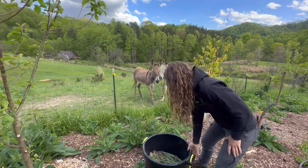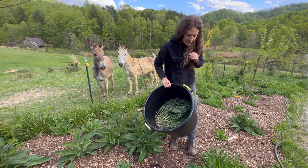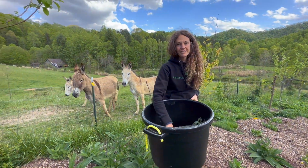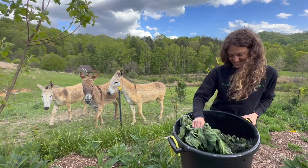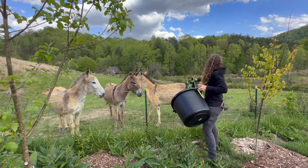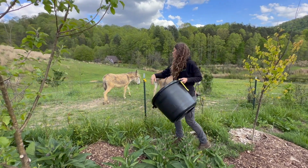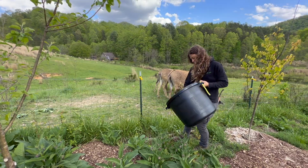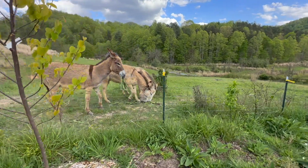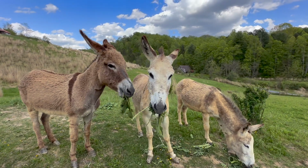Starving little donkeys, huh? What you got there, Michelle? William dug up some comfrey yesterday, so we're just going to throw some to the donkeys on our way back up to the house. They love it. Look at them waiting for it. I have to separate it so they don't fight over it. Munching away. You're so cute.